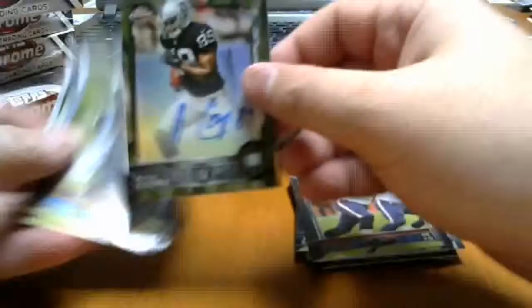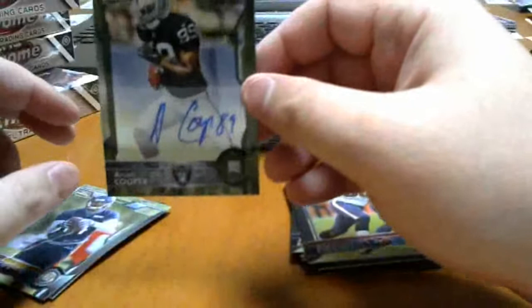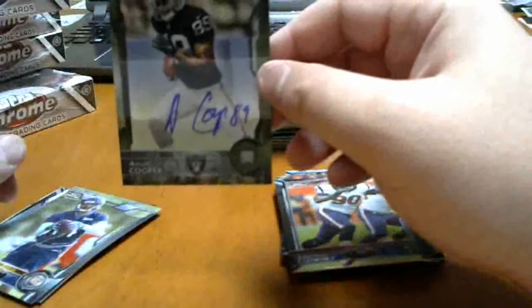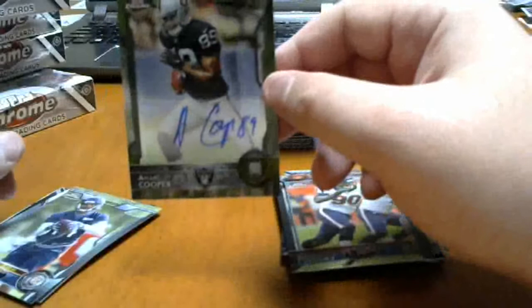Anderson, Foles, Clowney. Oh, boy, and look at this hit. Amari Cooper. Camo autograph on card. Nice hit. Numbered 44 of 99 for the Oakland Raiders. Amari Cooper numbered to 99 for the Oakland Raiders. That's a way to start off the second part of the case. On card and everything. Numbered to 99. Gonna go right in plastic right now.